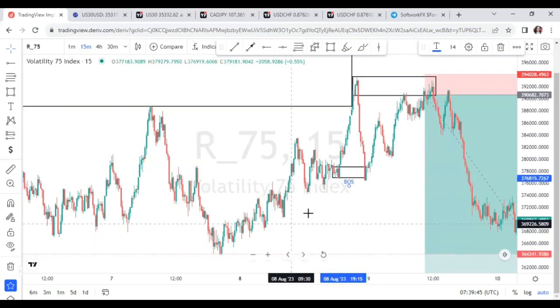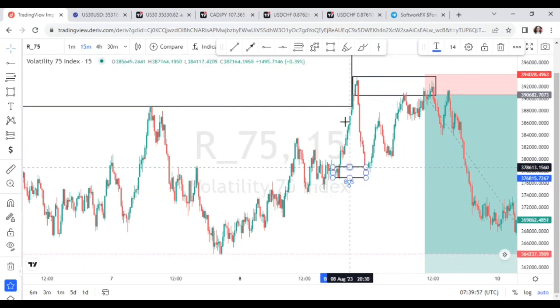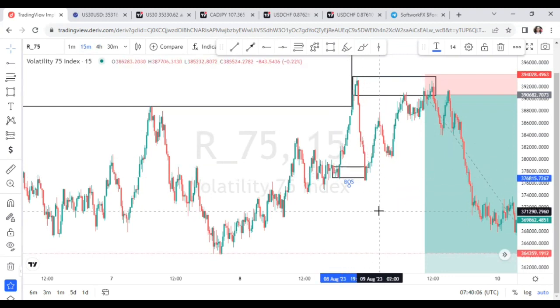When you're on a 4 hours time frame and you have a 15 minutes break of structure, that means price wants to move. Either price wants to go in that direction or price wants to retrace in that direction. So immediately I saw this 15 minutes supply came from here and disrespected this demand, I knew that VIX 75 was about to go down.